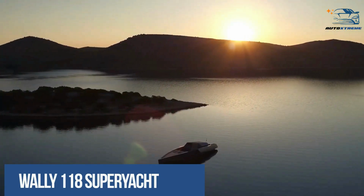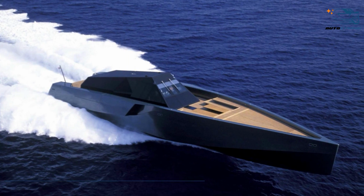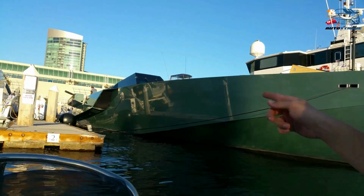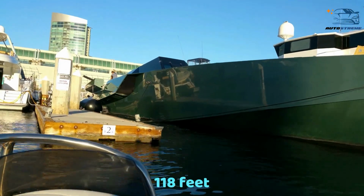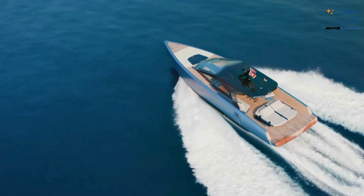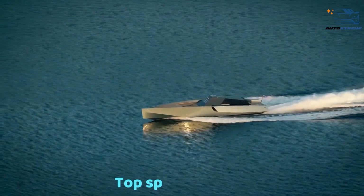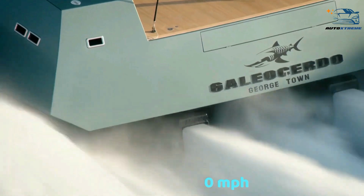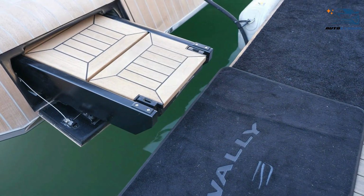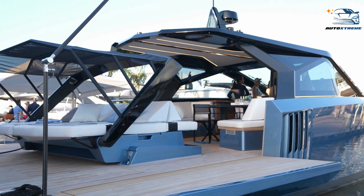Luxury and speed meet at number 8 with the Wally 118 Superyacht, one of the most extraordinary vessels ever built. This sleek carbon fiber yacht stretches over 118 feet and is powered by 3 gas turbines, delivering an astounding 17,000 horsepower. It can reach a top speed of 70 miles per hour, making it one of the fastest yachts in the world. The Wally 118 isn't just about speed, it's a floating masterpiece of design and luxury.